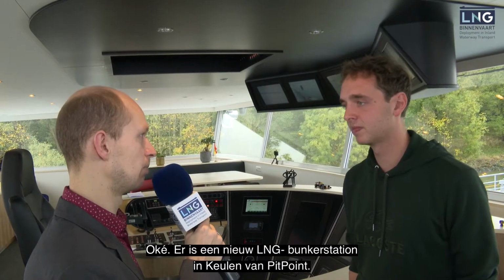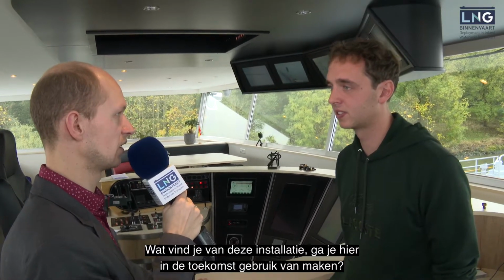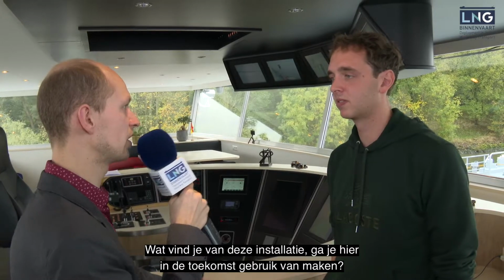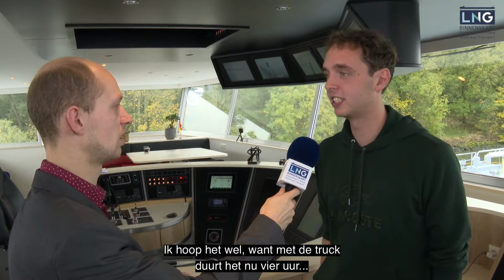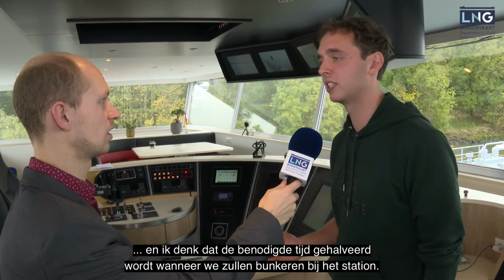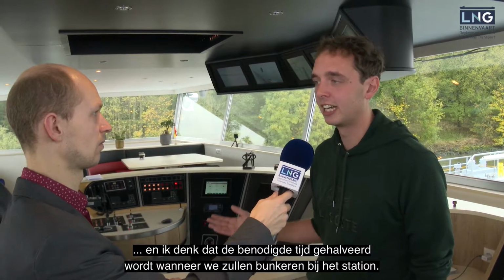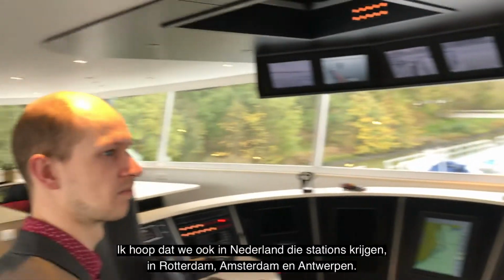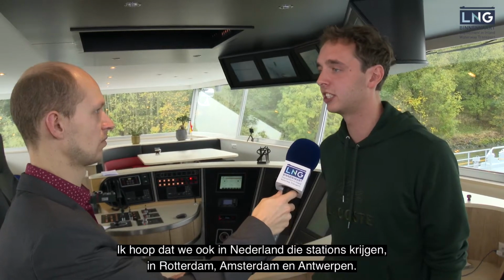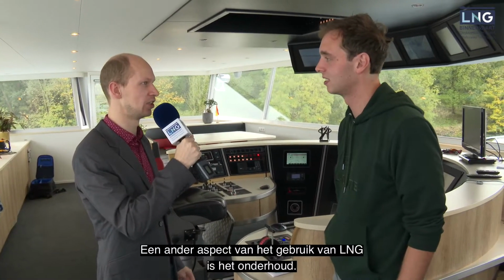There's also a new LNG bunkering station in Cologne, Pit Point called. What do you think about this installation? Will you use it in the future? I hope so, because now with the truck it is taking 4 hours, and I think with the stations the time can be cut in half. So I hope also in the Netherlands we will get those stations in Rotterdam, Amsterdam and Antwerpen.